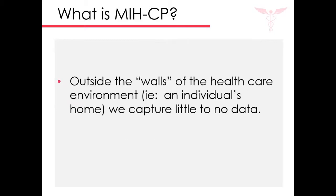So the case study, one of the things we did talk about is that once a patient enters the walls of the hospital, we are gathering tons of information about them from the get-go. However, once they go home, we get nothing. You know, we know a little bit. If they're being seen by a home health care agency, we might get some information back. But once they go home, we really don't know anything. We're not collecting any information there.